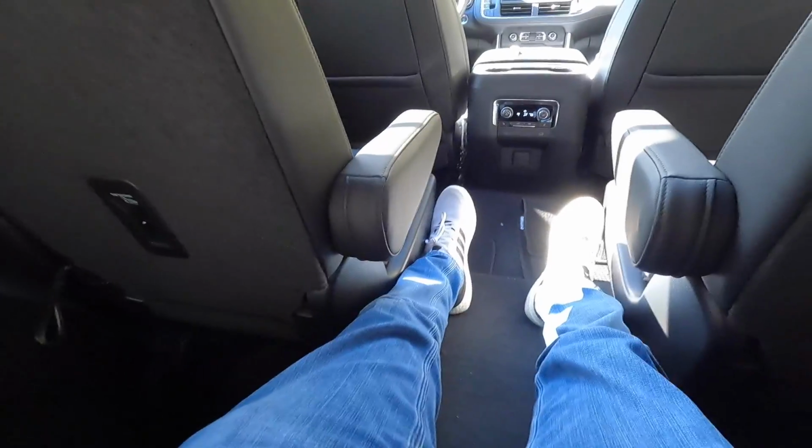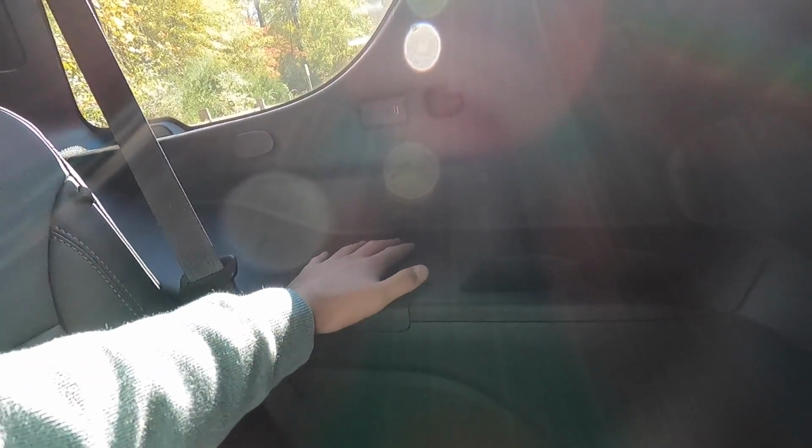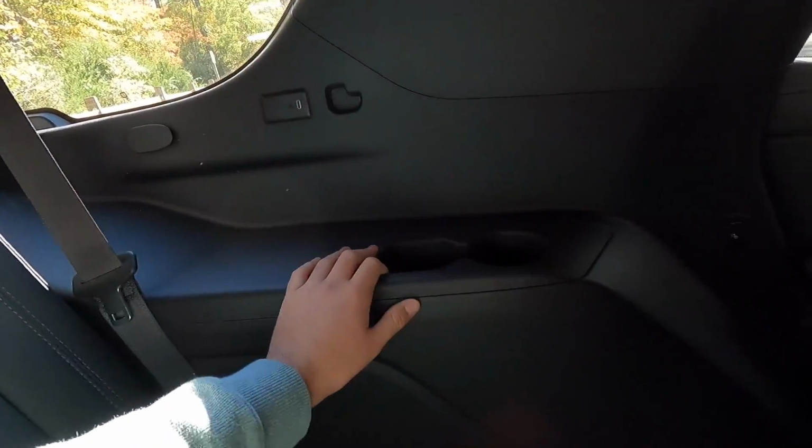I can definitely extend my legs all the way right here in the middle seat in the third row, as you can see right there. So even the middle seat's very comfortable. And you got a good amount of space right over here. One thing I would have liked to see though is a little padded armrest right here in the third row, but that's definitely no biggie. Because really, how often are you going to be having people in the third row of your Tahoe anyway? I don't really know, but I don't think it's a big issue anyway.